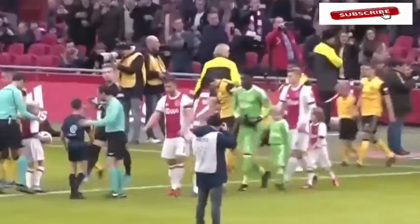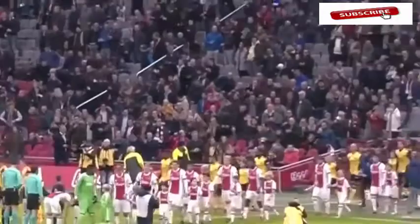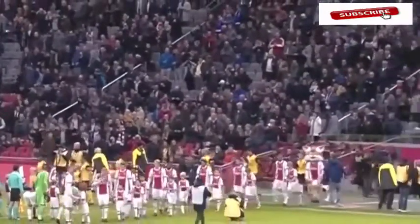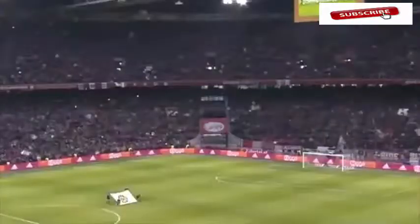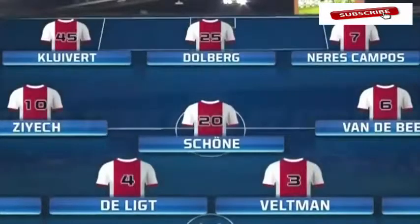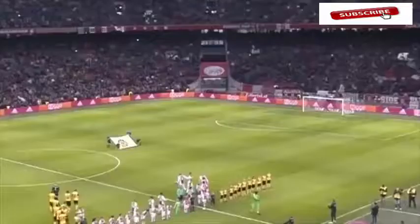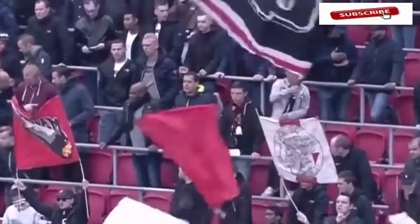Is set then at the arena. Ajax hosting Roda, third in the Eredivisie, hosting the bottom side, who were beaten heavily last week. These are the lineups with Klaas-Jan Huntelaar and Amin Younes both injured. Ajax have been forced into two defensive changes. Veltman comes back to replace Viergever.